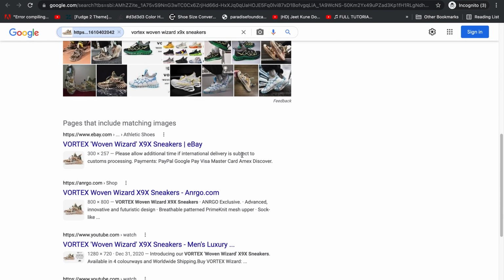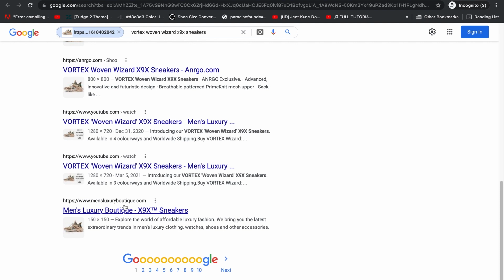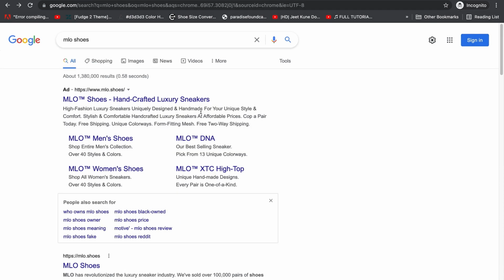That same shoe is here called the Vortex on eBay. You see it across many different websites. On Men's Luxury Boutique, it's called the X9X TM sneakers. Different websites give it different names according to their own market. But one thing for sure is this: these are not made by hand, and they are not made by this company specifically. I am pretty sure that this is AliExpress manufactured or Alibaba manufactured, and they just put their brand on it.